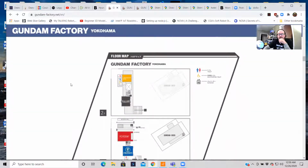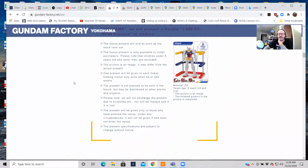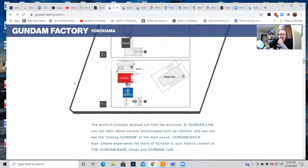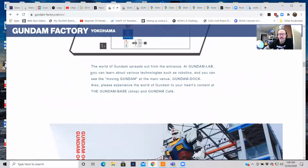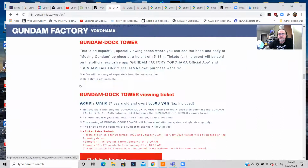If you enter with a $16 ticket, then you get a one-entry pass for extra to the tower, so you can see up close. I'm thinking the smart thing to do is to get a tower ticket during the day, see the robot up close, and then wait around until it gets dark, and stand out in basically the common area of the factory and watch the robot at night all lit up. Pretty cool.